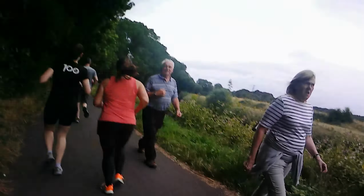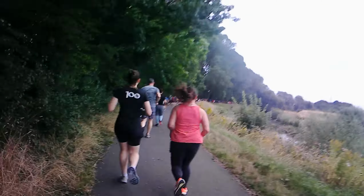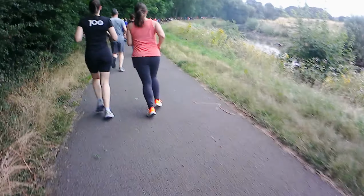So we now swing left back towards the start-finish line, back along the bank of the river. And when we go past the start-finish line, we now start two loops of the course.